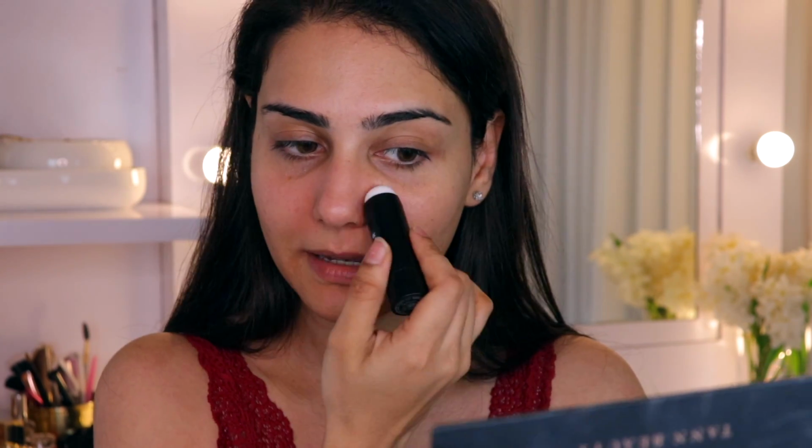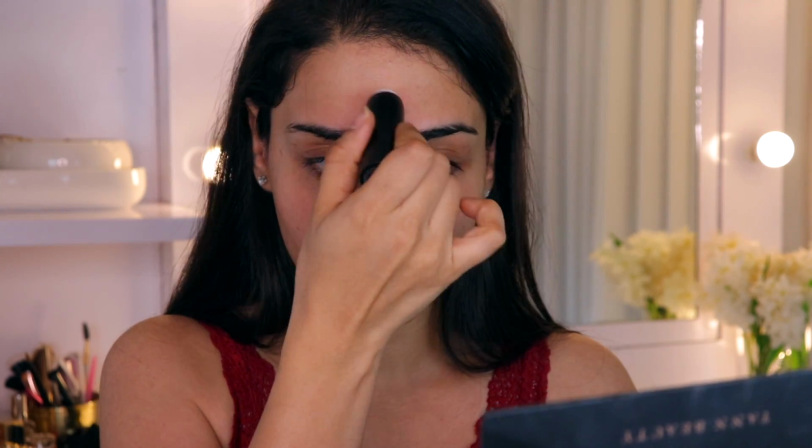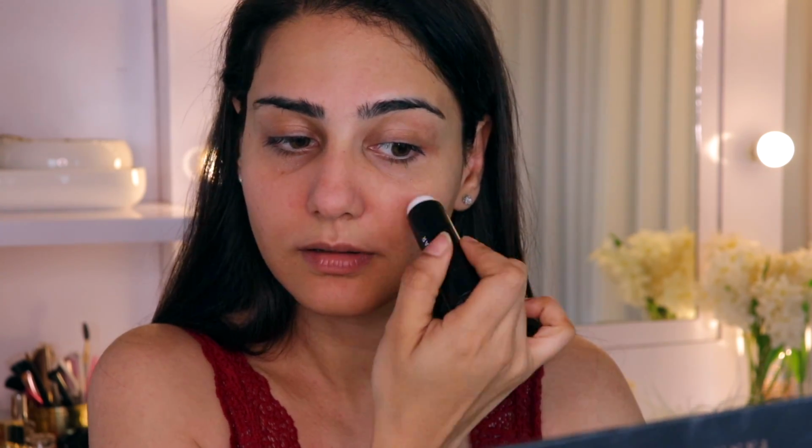For my primer today, I'm using the Sugar Cosmetics Face Forward Primer Stick. It's a very handy primer stick actually. This primer is literally just silicone in a tube, in a stick format, and it works really well on my skin type because, you know, a lot of open pores and everything. So I'm just gonna apply it on the areas where I have open pores. Just gonna use my fingers to spread it. It does not really have any fragrance.